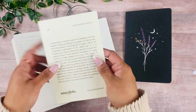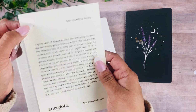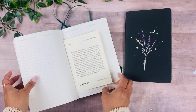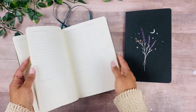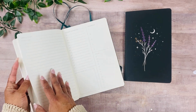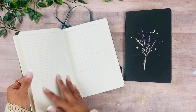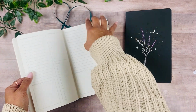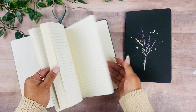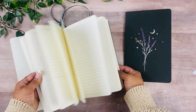So this is the daily workflow planner A5 Anecdote. And so yeah, I really like how it is, and it just repeats. So even if you skip a week, it's not dated again. It just goes from Monday to Friday. So let's say I'm off for a week, I can just move right along to the next one, and it just goes on and on and on.